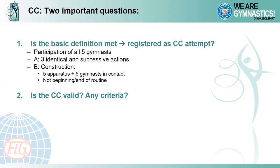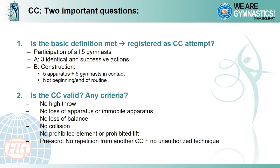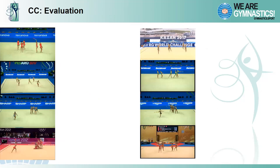Is the CC valid? Any criteria? No high throw, no loss of apparatus, no loss of balance, no collision, no prohibited element or prohibited lift, pre-acrobatic, no repetition from another CC, no unauthorized technique. Let's see those CC examples.